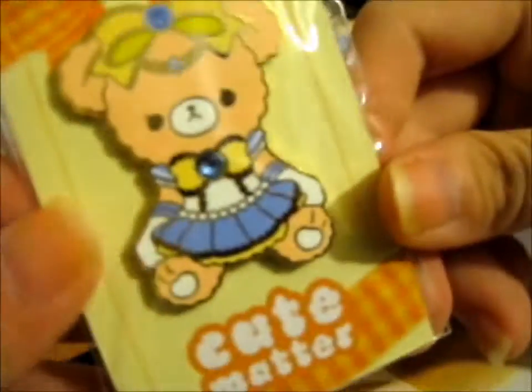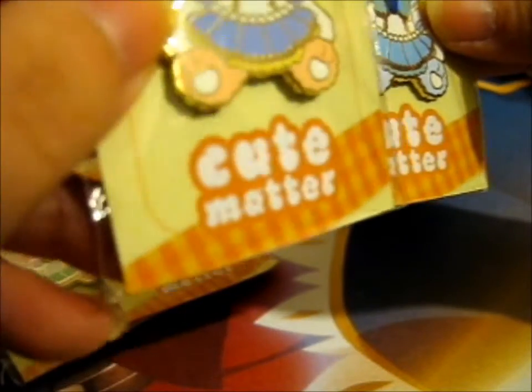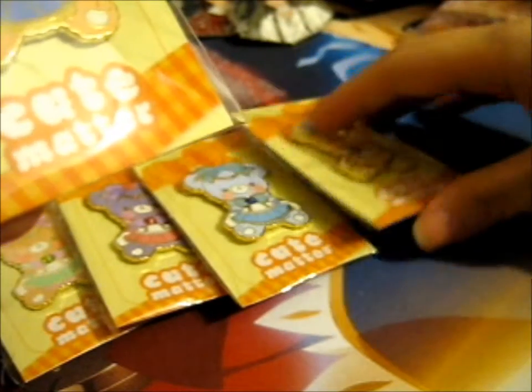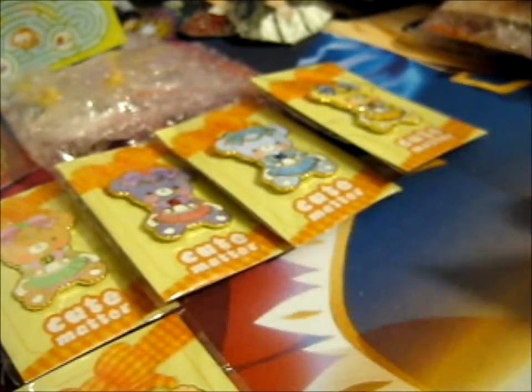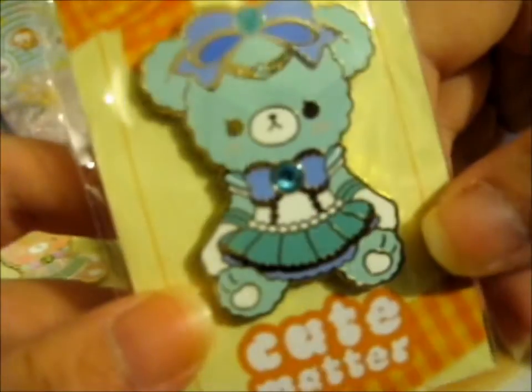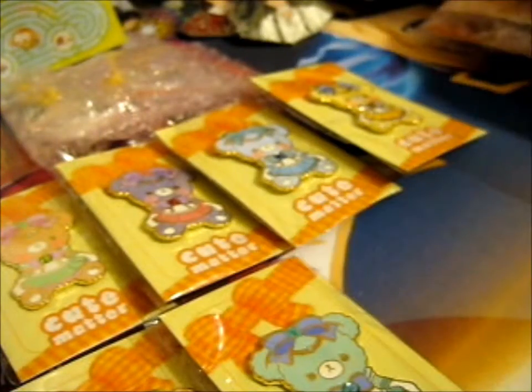So next up we've got Sailor Uranus with a blue gem. Mercury's is a darker blue gem, I think. Anyway. So here we've got Sailor Neptune with like a turquoise gem there. So next up.